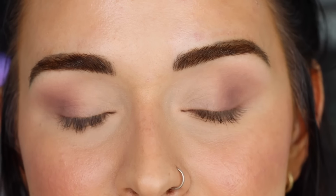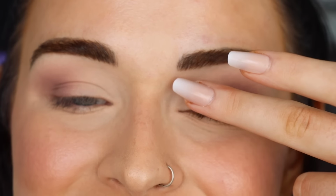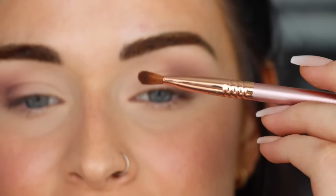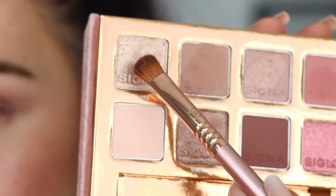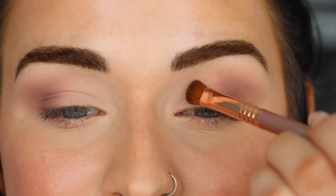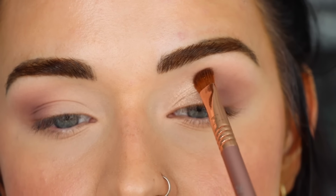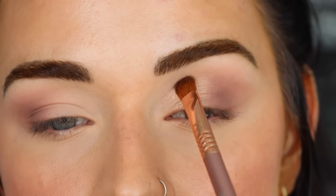Okay, I might have lied about using only my brush set because I need a lid brush because my nails are too long to use my fingers, but luckily this palette does come with a double-ended brush. So I'm gonna use the E54 lid side. I'm gonna pick up the shade Hot. I'd actually recommend using your finger for this, but I just physically can't right now. But this shade's gonna go on the inner part of my lid, and I'm also gonna bring it into my inner crease here.